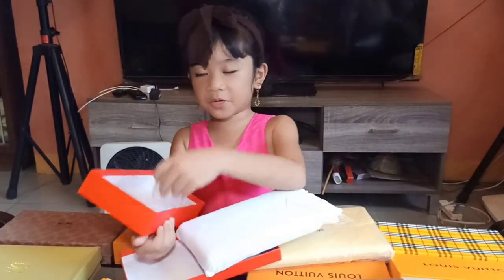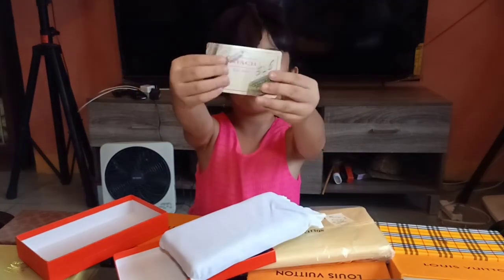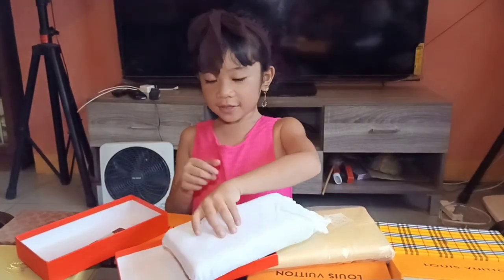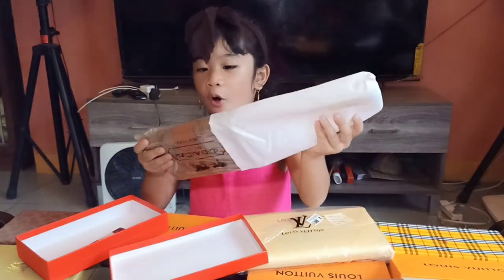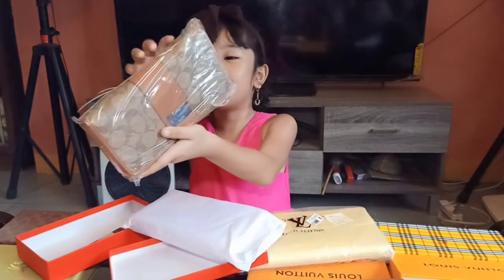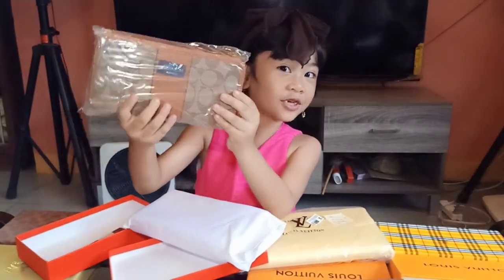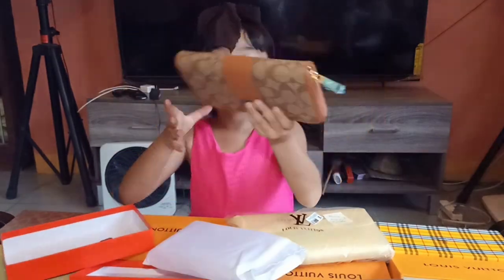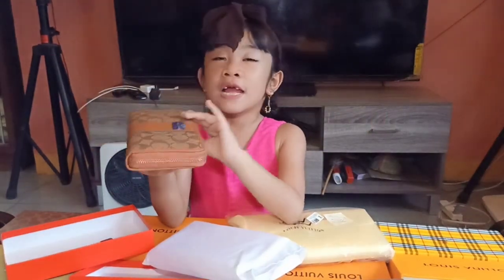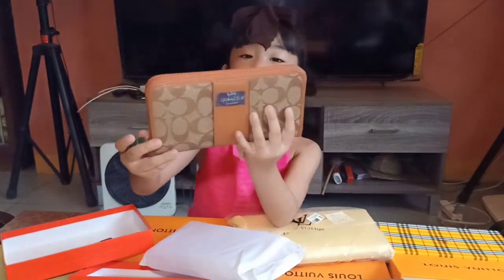So there's a card, the Coach card was upside down. Okay. So I'm going to open the wallet. Wow, it's so beautiful. What do you think, Mangchar? Do you like it? Or do you want it? So Mangchar, if you want a Coach brown wallet, this is very nice, Mangchar.